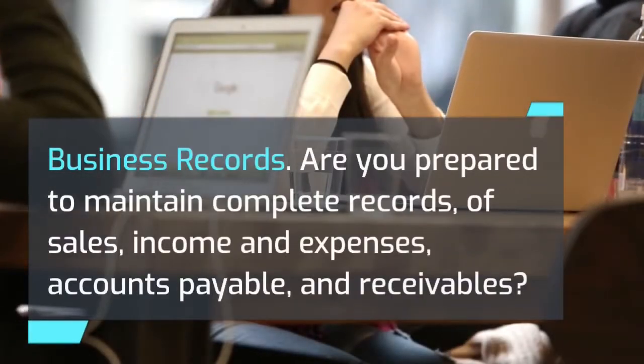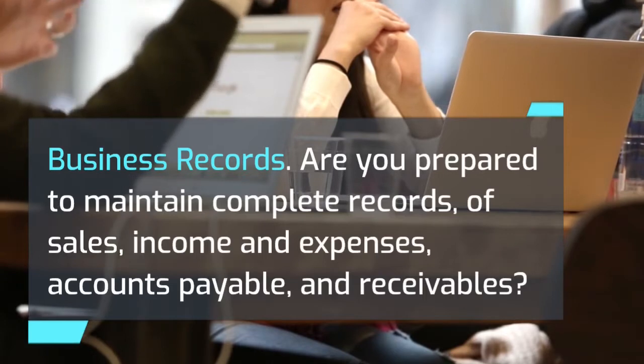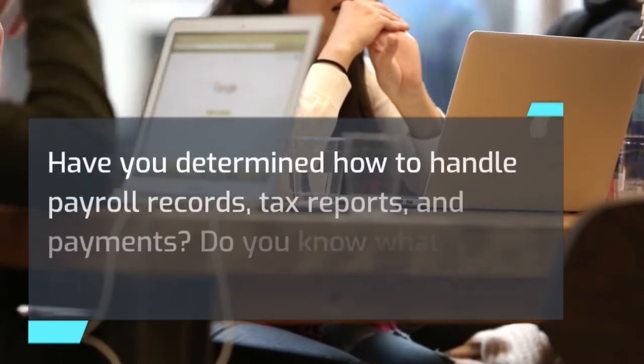Business records. Are you prepared to maintain complete records of sales, income and expenses, accounts payable, and receivables?